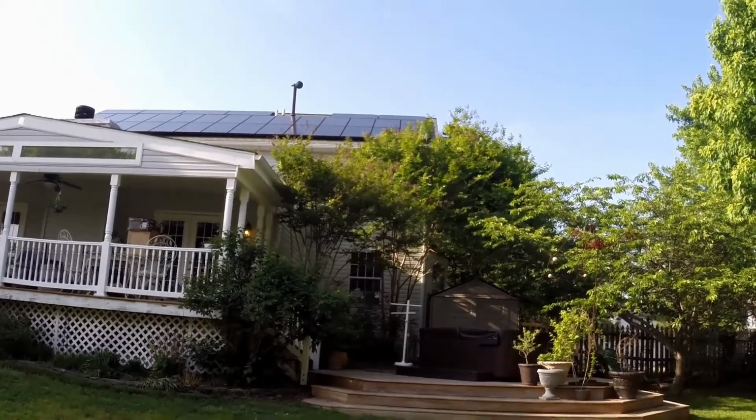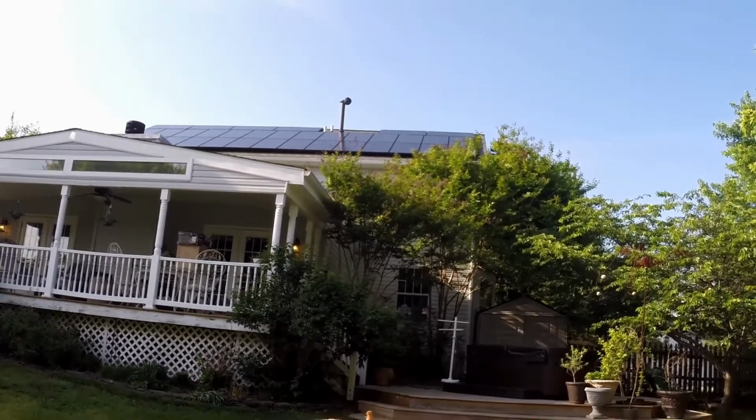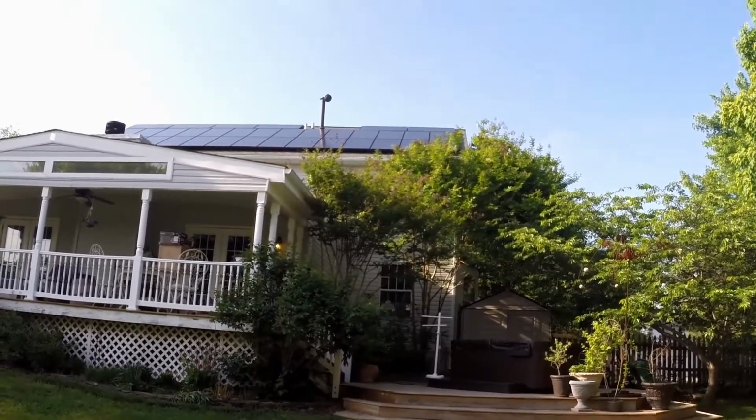So what happens is the rest of that electricity that I don't use gets pushed back up line to the power company for everybody else to use. So that's one way I save money.